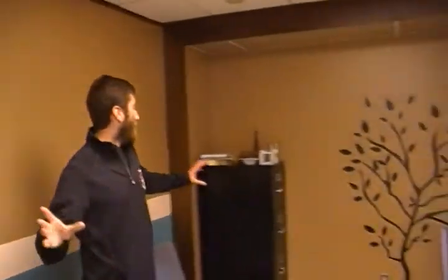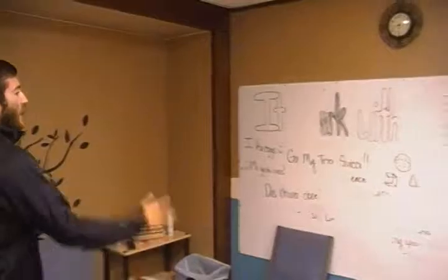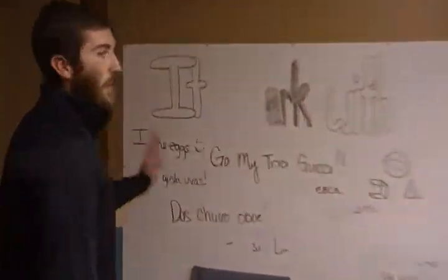So now we're going to show you some of the Sunday school rooms. We're going to start with the senior high Sunday school room. This is also the women's study room. There's a whole bunch of crazy wild stuff. It was recently repainted. And we have our board of inside jokes. I don't know any of these, but I only know mine.